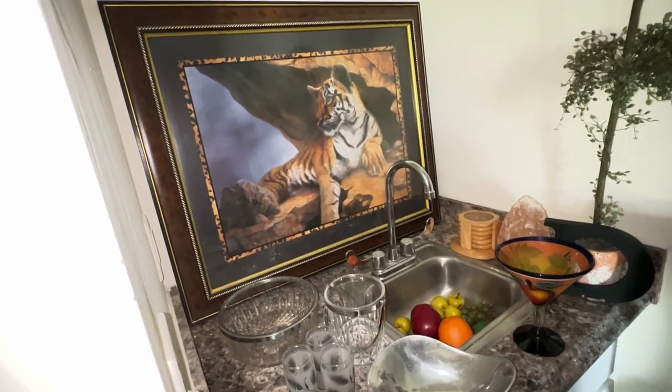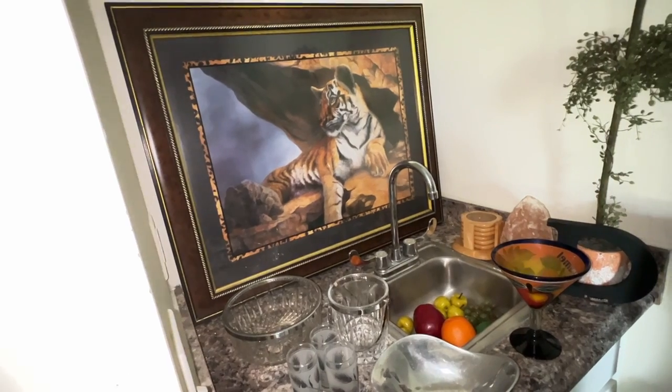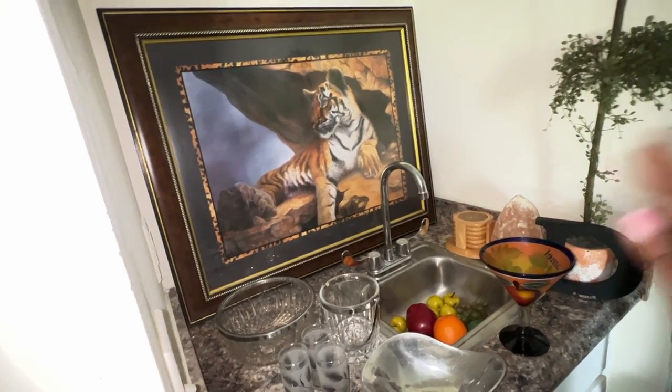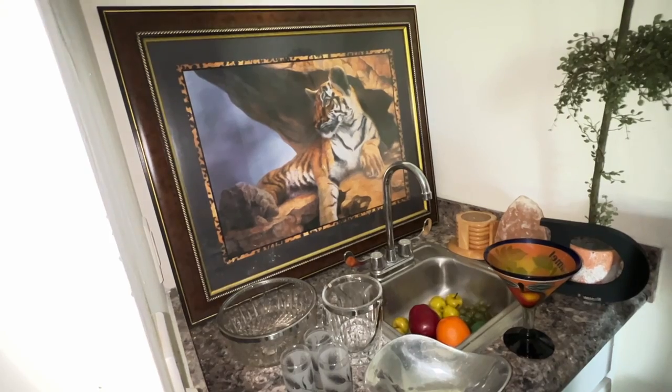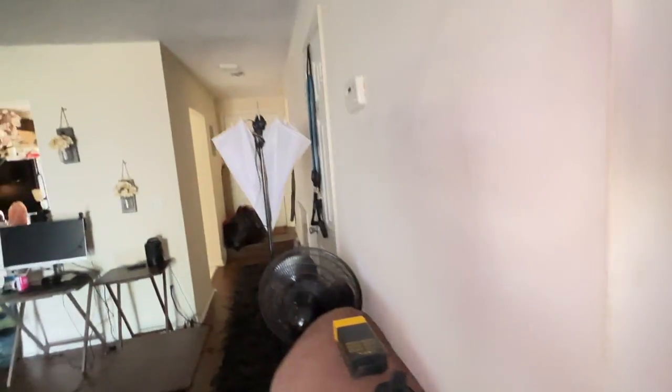Okay, so I showed you some of my trinkets, which I got a lot more things that I have, but it's not bar related, that I have from travels. So let me go ahead and tell you what I'm talking about.